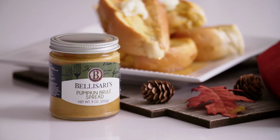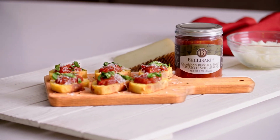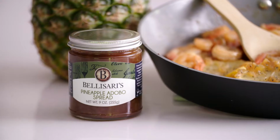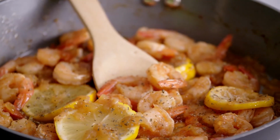If you go and buy a product and you don't know how to use it, you can just look at the jar and you'll see a recipe on there. And then if you want to buy a bottle of wine to go with it, it tells you what wine to grab to go with it. We really don't want you to use it once and stick it in the back of the refrigerator. We want you to use it to the very end.